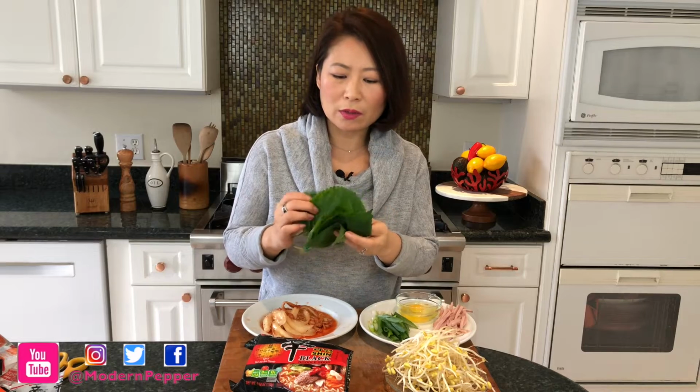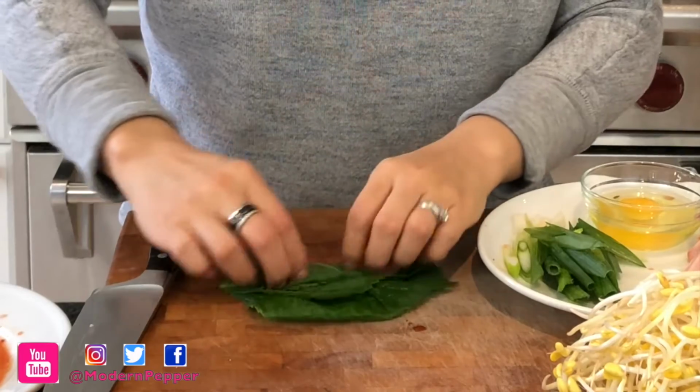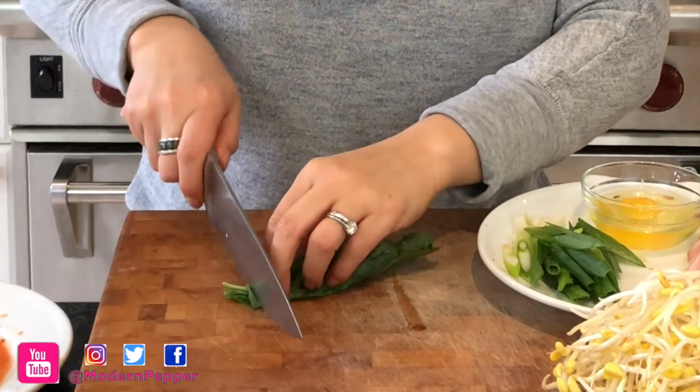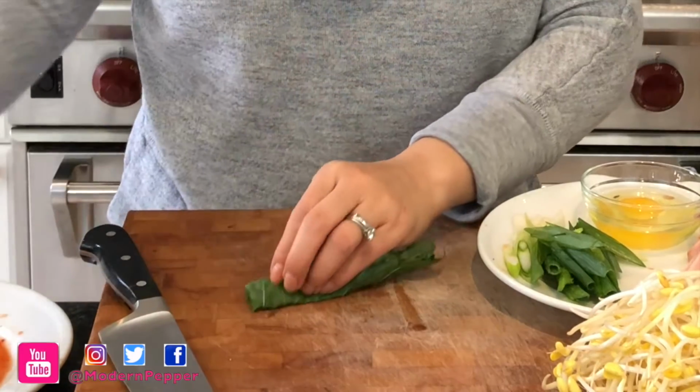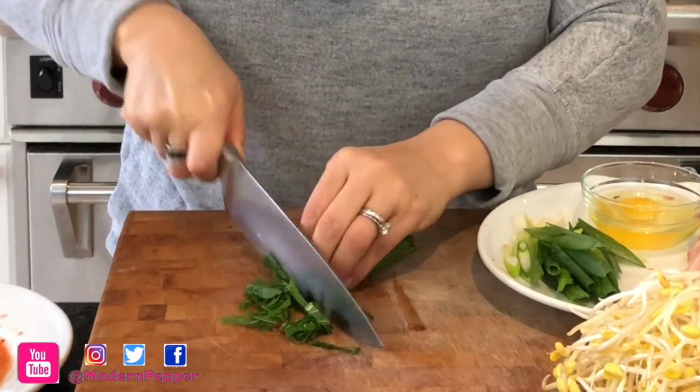So we're gonna garnish our kimchi ramyeon with fresh perilla leaves. And you know, you could use as little as you want or as much as you want, but I'm gonna use 3. So what you wanna do is, after you wash it, roll it up like so, cut the stem end off and discard. And you just wanna cut like that.